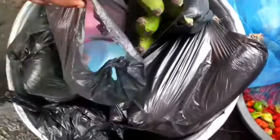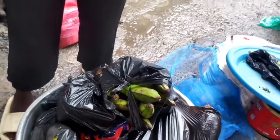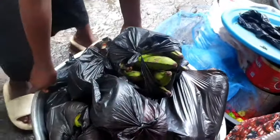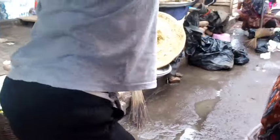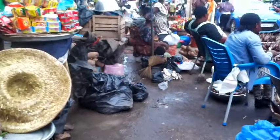These are some of the things I have bought so far. Some people have been saying, Amma, when you visit the market, you don't buy. I buy, if only the market is very close to me. Yeah, so this is the head porter who is carrying the goods for me. Okay, so we are going to buy other things too.